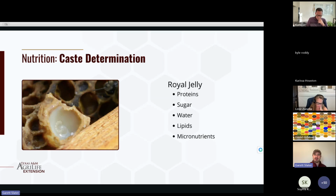vitamins, and minerals. And so royal jelly contains about 6 different types of proteins. They contain sugars, whether those are sucrose or simple sugars like glucose and fructose. It contains water and lipids. So basically it has everything it needs to develop into either a queen or worker.